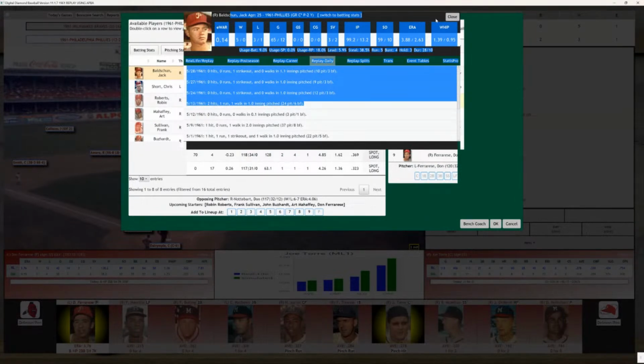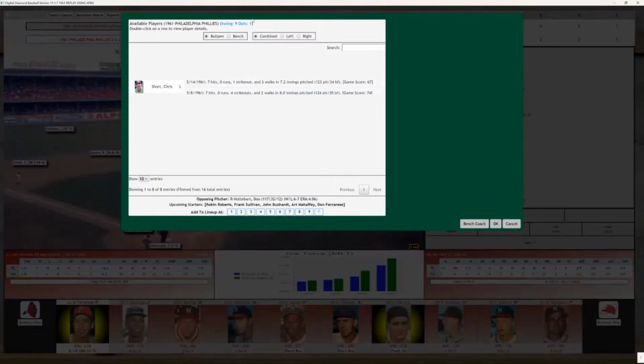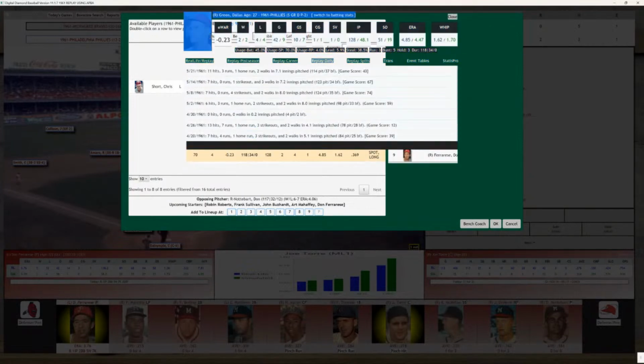So he pitched on the 28th. Says he's tired. He's all up. Got a righties up. So let's see here. Short's a lefty. Lefty. So how about Mr. Green? When was the last time Dallas pitched? Going through Big D, and we don't mean Dallas. '21st. So Green's going to come in to pitch here in the 9th. See if Dallas can get a save here.